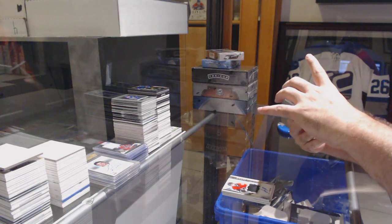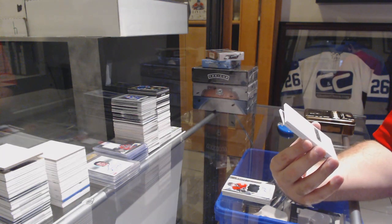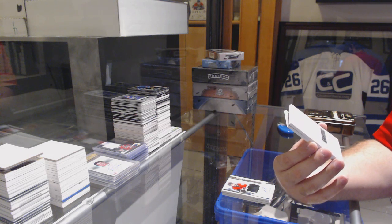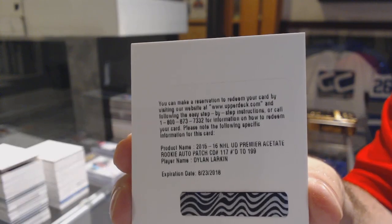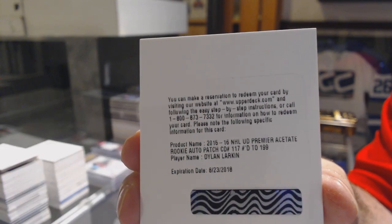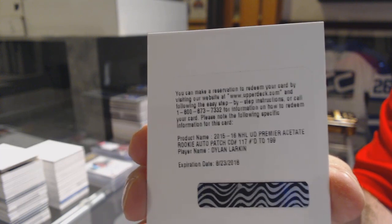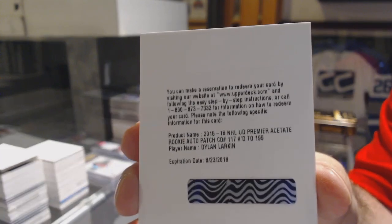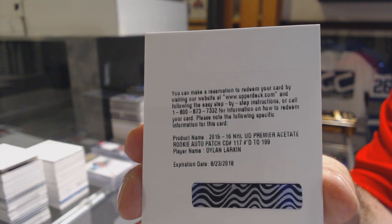We've got a redemption for a $1.99 rookie patch auto for the Detroit Red Wings, Dylan Larkin. That is still good to do 1 year after expiration. Dylan Larkin, $1.99.